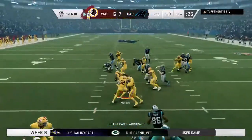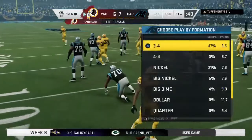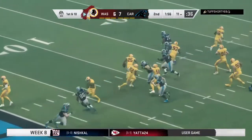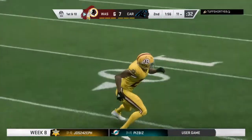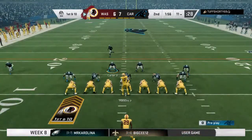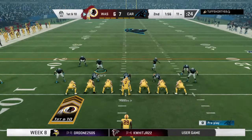Into double coverage, and it's intercepted. Picked off by Fabian Moreau. Past the 10 to the 11-yard line, and that's where the return stops. Brandon, this is why golfers do their best to never count a score in their head before the ball goes in the cup. This looked like a slam dunk for points on this drive, didn't it? Instead, they throw an interception, and they're going to come away empty.